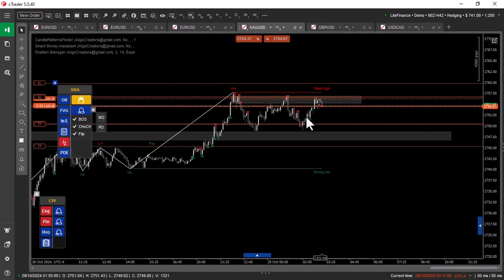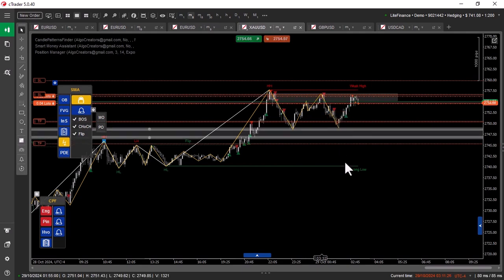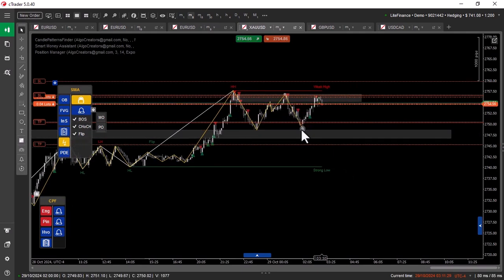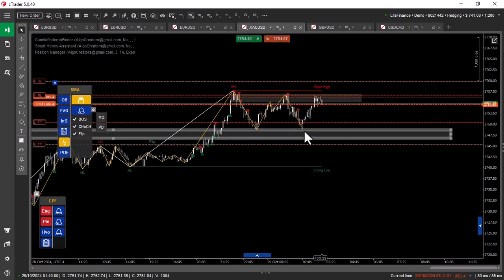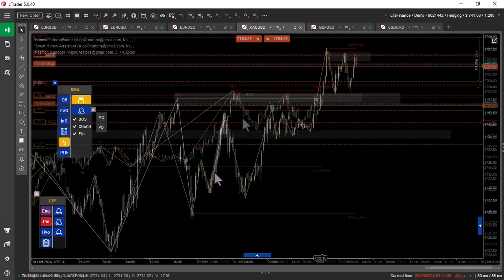In the 5-minute time frame, the trend is still ranging, with no sign of a downtrend in this time frame. The last low indicated by the main structure is here, while the internal structure shows this low. Generally, for a downtrend to form, either this low must break downwards or this high must break upwards, but everything is currently in a range.